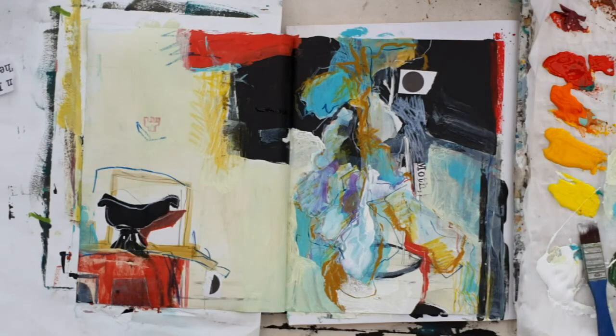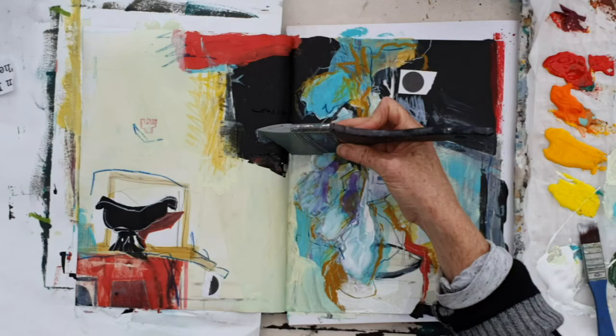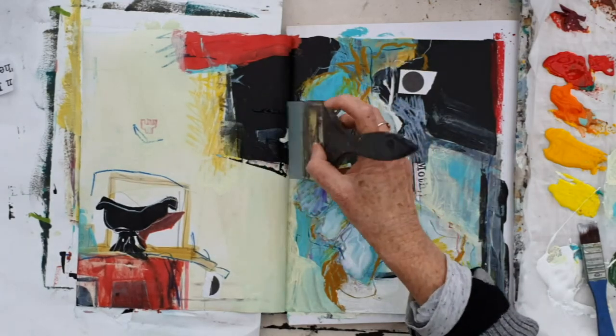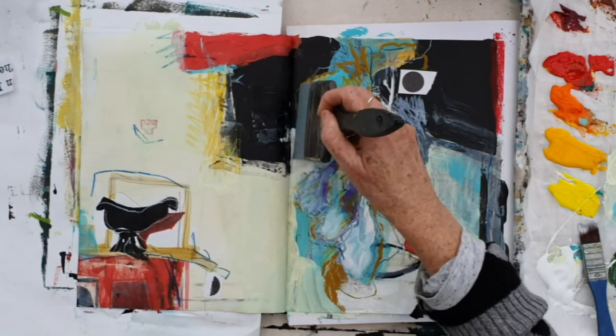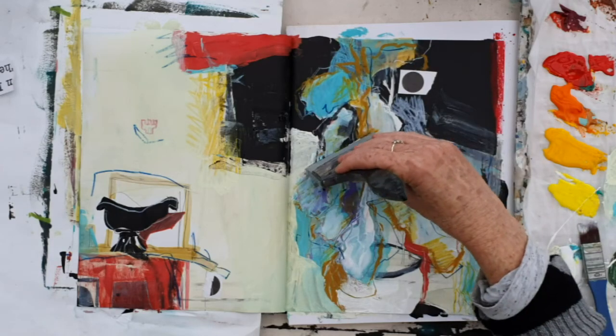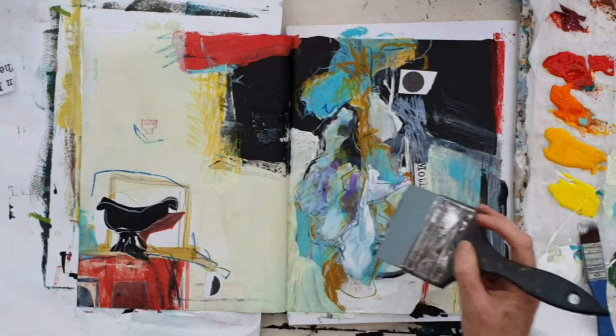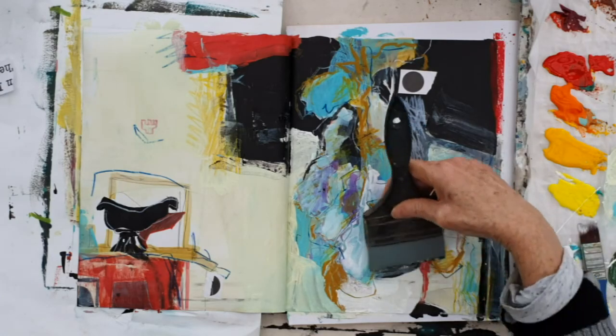And I find that using these colour shapers, it opens up the accidental. You can't really control it completely, and I love the randomness and some of the effects you get because you haven't got complete control over how the paint is going to end up landing on the picture, on the painting.